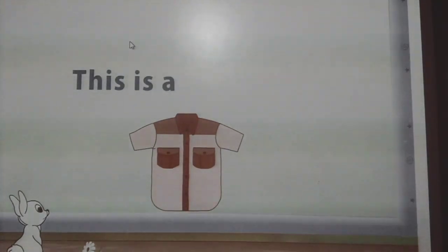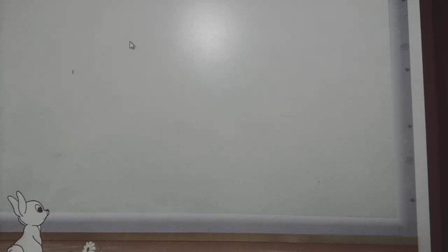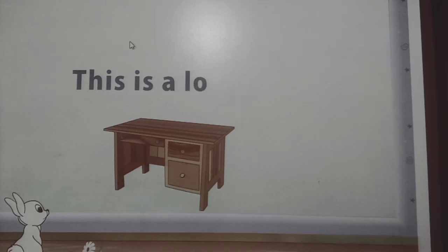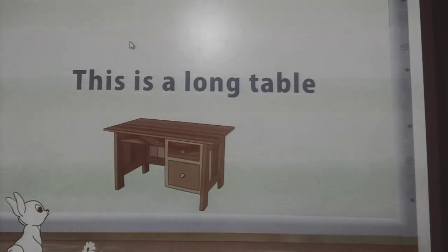This is a pink shirt. The adjective is pink, which describes the noun shirt. This is a long table. Which is the adjective in this sentence? Correct. It is long.